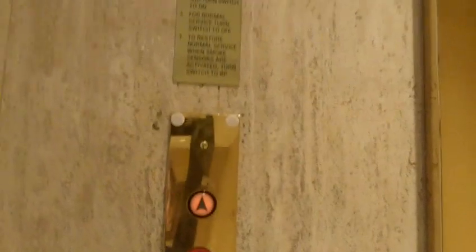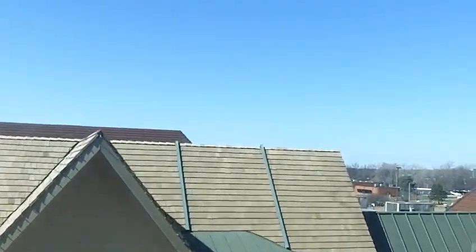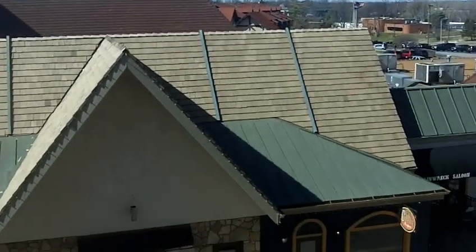Nice button. I don't know what brand. I think it may be a Westie. Here it is. Ooh. 12. It works. Let's see. Its capacity is 3,500 pounds. Let's get a... Ooh, this is nice.